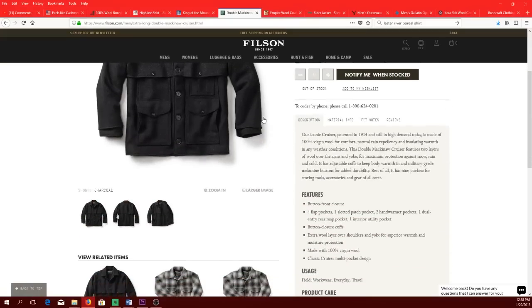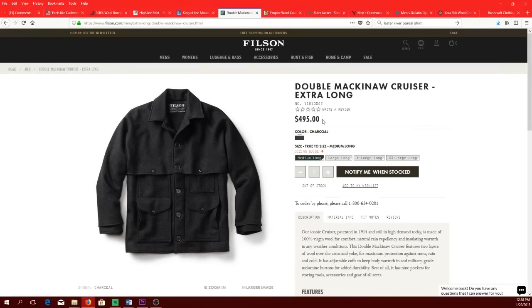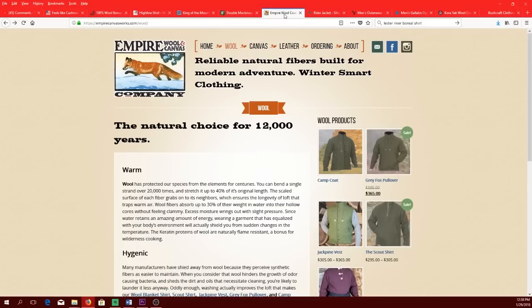Filson, they've got a long line of products, and you're looking at $400 to $600 for a really quality jacket from them. And what's interesting is the same people that stitch up Filson, Better Team USA, which I made a video about the other day, is the same people that make Weather Wool. Better Team USA also does Woolrich and a bunch of other big name companies that you've heard of out there.